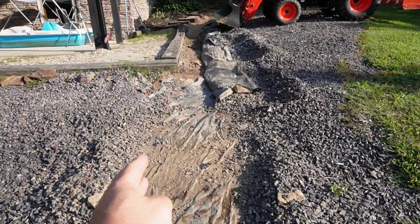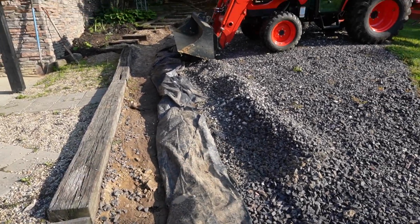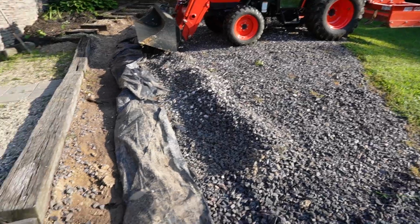I got all the stone pulled aside. Thankfully they had that fabric underneath there. It made it a lot easier to move that stone. At least they did something right there, even though everything looks like crap.